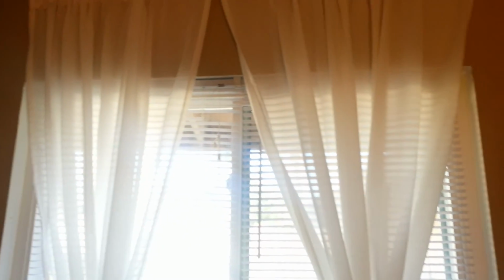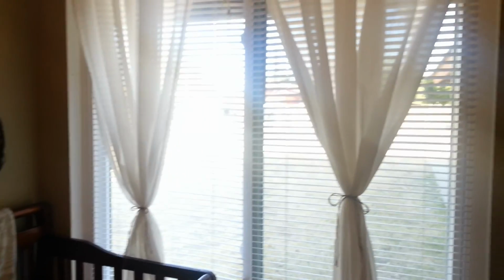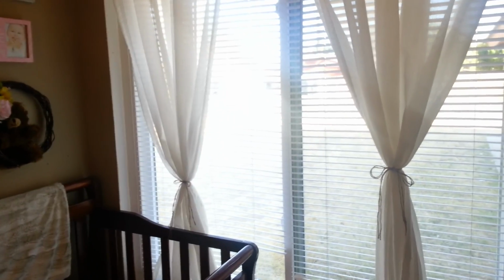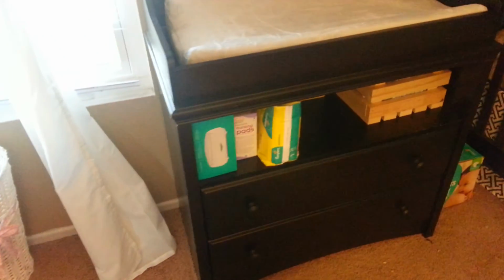And then we've got our little IKEA curtains up. And I saw this on Pinterest where they just squeezed them together and doubled it like this. So again, my mom's going to make bows that match the crib to go right there. Probably gray bows to put on the white curtains. And then we just have a hamper right here. And then the changing table.